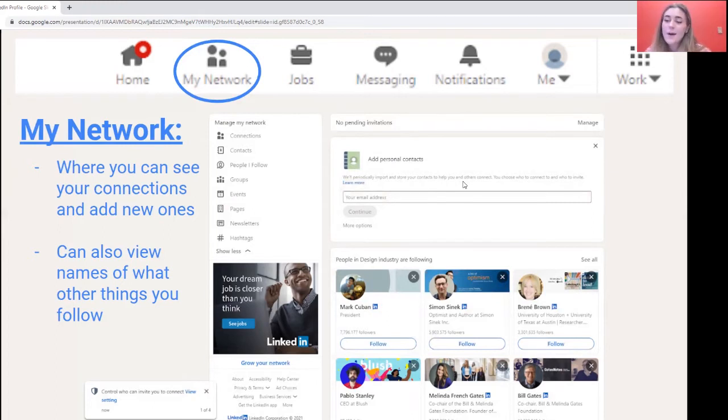I took a screenshot of my account that I made for this class, and I didn't have any connections, but otherwise they would show up right here. So over here we have all the different things that can be in your network. So we have connections. So those are people that you have sent an invitation to connect with, or they have sent you an invitation to connect with them, and either you've accepted, they've accepted. So you both have accepted that connection, and are kind of neutral in that way.